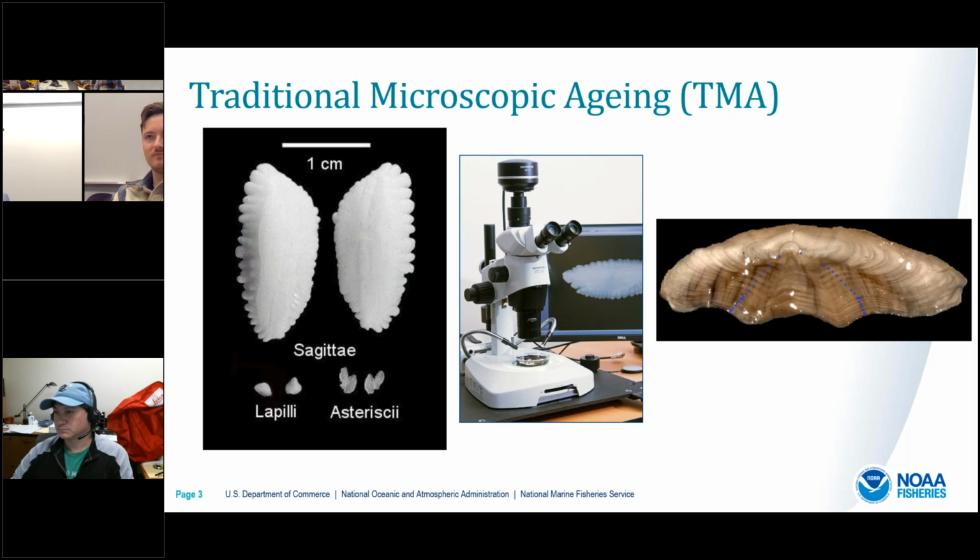So right now, what we traditionally have done for producing ages is what we call the TMA process, or the traditional microscopic aging. We have our surveys that go out and collect samples. We also have fisheries dependent otoliths coming back from observers in the field. We get the sagittal otoliths, we section those, and toast them to make the annuli pop, which is the brownish tint that you can see on the right image with the annuli enumerated there. And then we look at those under a microscope and count the opaque zones to estimate age.